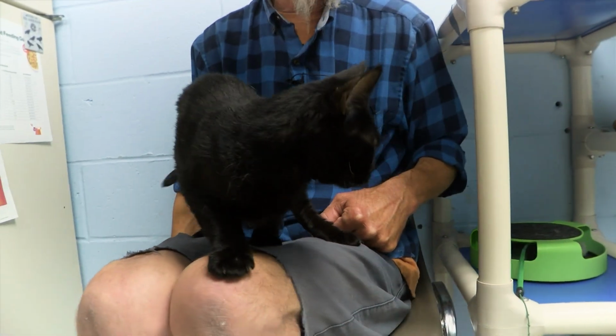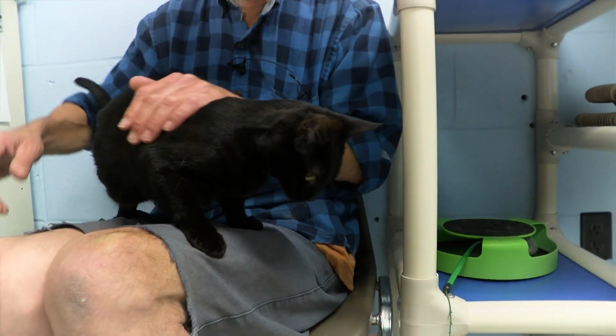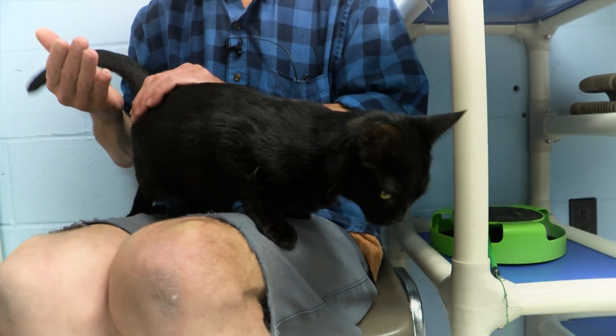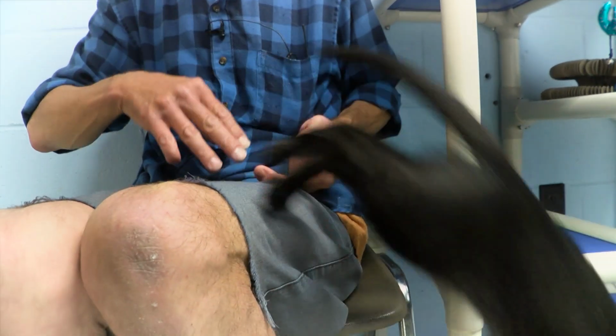She did come in with other cats, and I'm not sure about dogs, but I think if you had a cat-savvy dog, she'd probably do pretty well. But yeah, this is Camille.